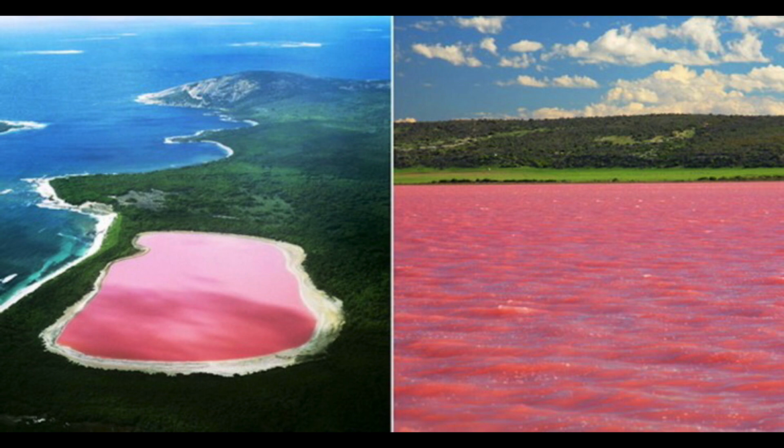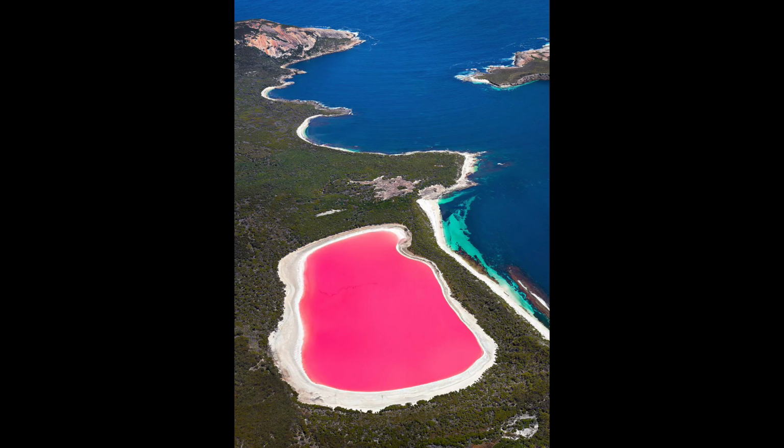What makes this lake so interesting is that no one knows for certain why the lake is pink. Although scientists have hypothesized that it must have something to do with the type of bacteria that resides in the water. That being said, the water is safe to swim in and is now becoming a popular tourist destination. The lake is hard to get to, but if you manage to find it, the experience will be worthwhile.